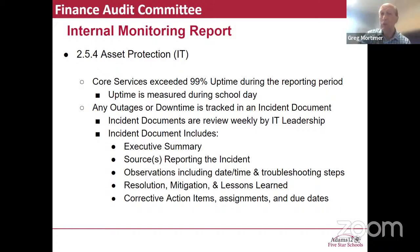Perry is the person who most of the time leads our efforts to respond to any sort of outages. So I want to pause for a moment. Perry, are there any key points that I've missed or anything else that you'd want to add to what I've shared to this point?